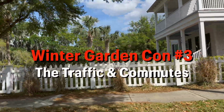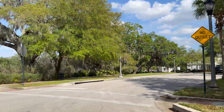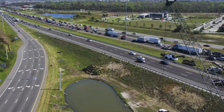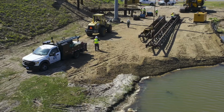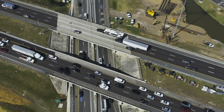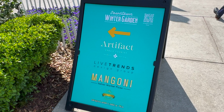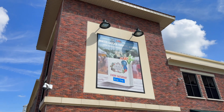Con number three, traffic and commute considerations. Now this one depends entirely on where you work and when you're driving. If you're commuting toward the theme park corridor or downtown Orlando during rush hour, yeah, you're going to hit some traffic. But here's the deal. A lot of families moving here already work hybrid or remote, or they're trading a longer commute for a much better lifestyle. You might spend 10 more minutes in the car, but if your weekends look like bike rides, lake life, and farmers markets, it is definitely worth it.